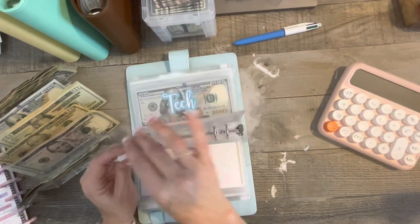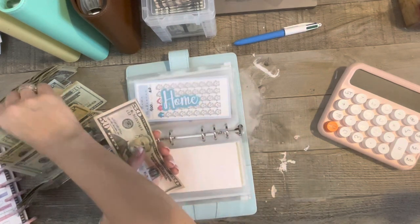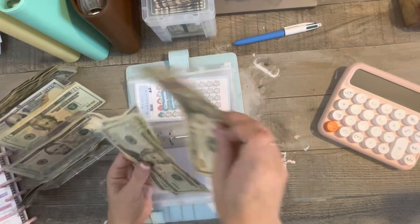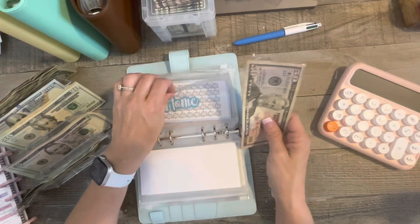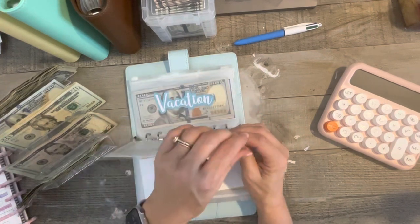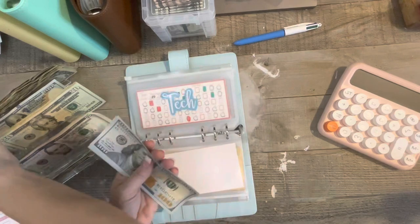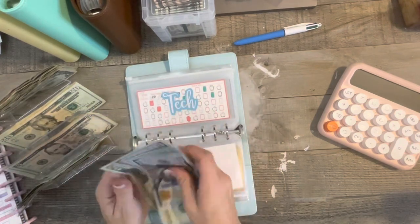All right, home is going to get 50. So 20, 40, 50. So now in home we have 100. Tech is going to get a $100 bill. So now in tech, we have 1, 2, 3, 120.